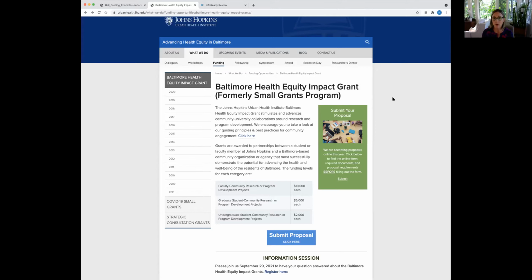And really the purpose of the grants is to encourage, foster, and support academic community partnerships between faculty, staff, and students, faculty and students at Johns Hopkins University, and great community-based organizations in Baltimore City who are doing important work. So all applicants must be a community academic partnership, so at least a faculty or student from Johns Hopkins and a community-based organization.